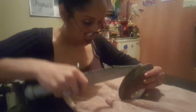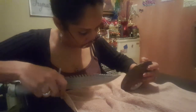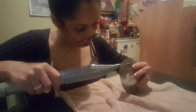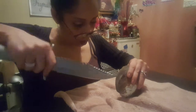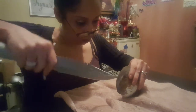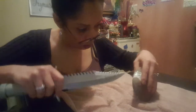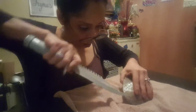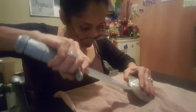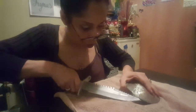Hopefully, you guys, I get to open this pretty soon. I don't know. Really, here we go again. I went through the same thing with the other one. I had a hard time. Even with this kind of knife, I was having a hell of a time. Trying, guys.